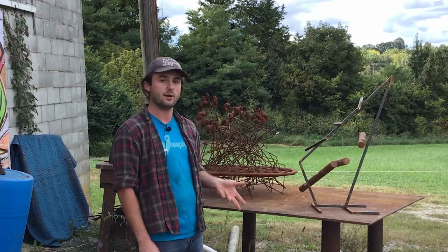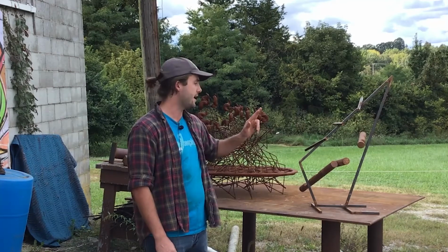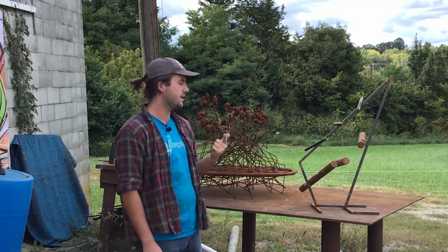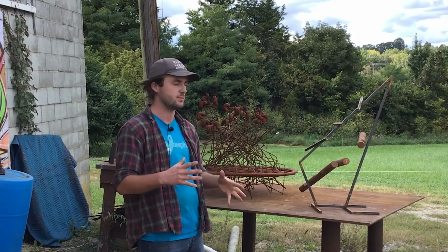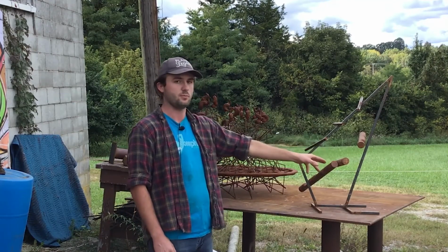And it's made of 3 primary elements. The first is a fabricated steel frame, which will be made out of steel tubing that I both have found and have bought to make sure that it is as strong as possible, because that frame needs to be strong to hold up these 3 suspended telephone poles.